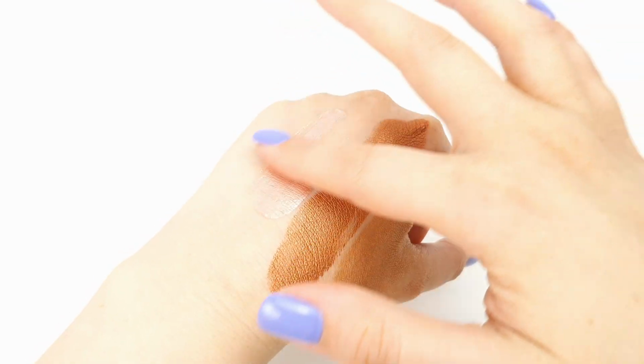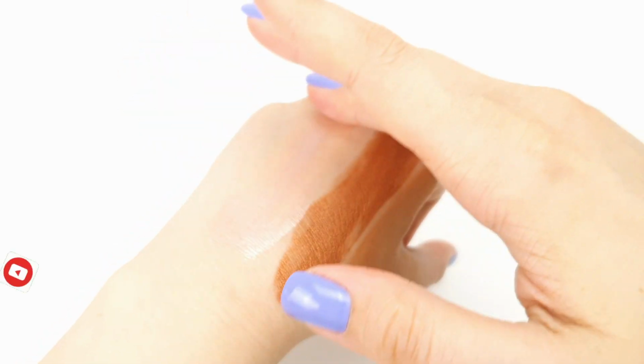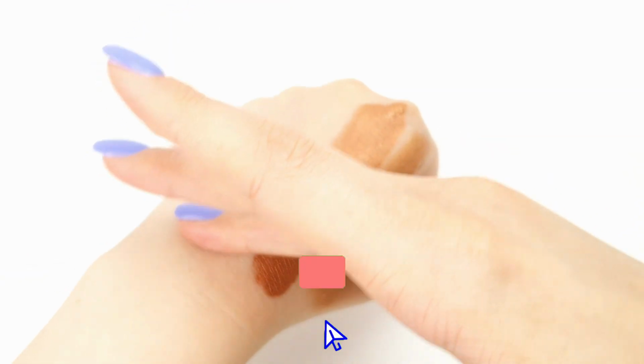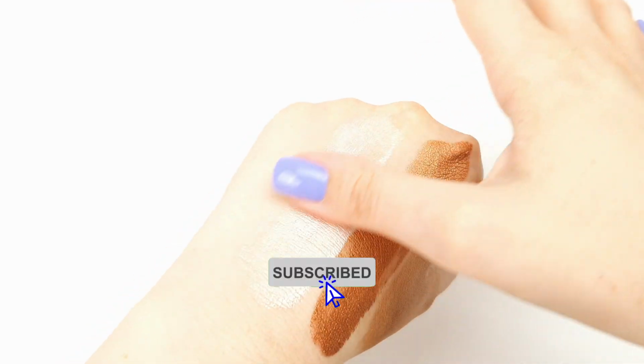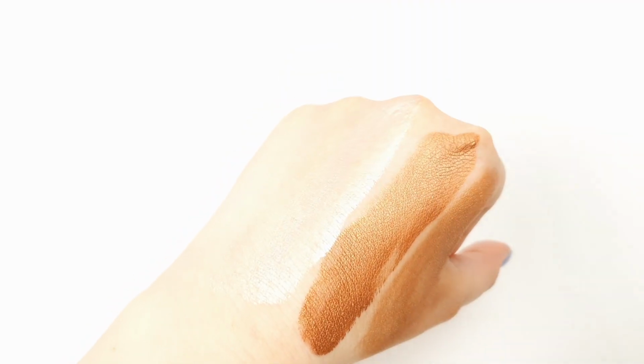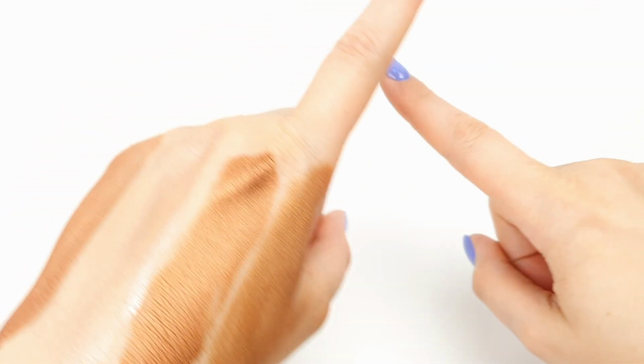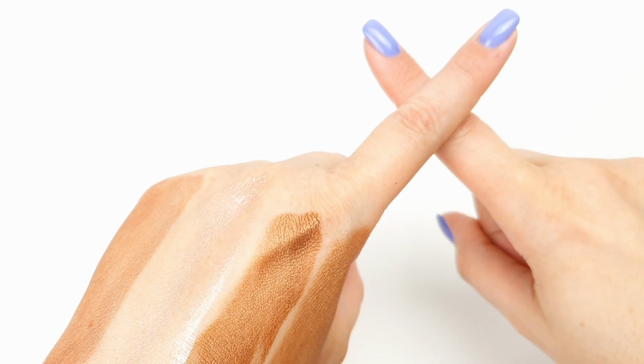It blends into the skin so much that it's hard to even see it's there, and the effect isn't very flattering on the face. It's not terrible, especially if you're going for an evening look and just want a little extra sparkle. But considering the price and how it performs, I just don't think this shade is worth it.